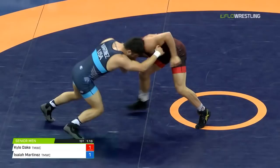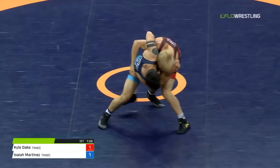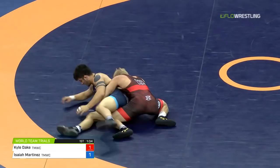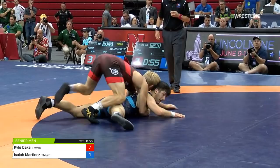Underhook right side, now cleared out. Oh, what an attack, now comes up with a body lock to Dake. Who's got who? Dake in great position, spikes him for four. Are you kidding me, Kyle Dake? Four and then two more. Kyle Dake goes upper body and puts Isaiah Martinez through the mat.